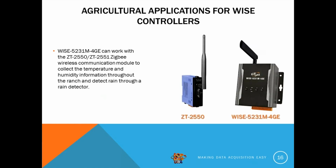Our WISE 5231M-4G can work with our Zigbee ZT2550 and ZT2551 modules to collect the temperature and humidity information throughout the ranch and detect the rainfall through the rain detector. If the rainfall intensity is too high or rainfall is too much, it can be covered by the electric retractable curtain automatically or manually via the WISE 5231.